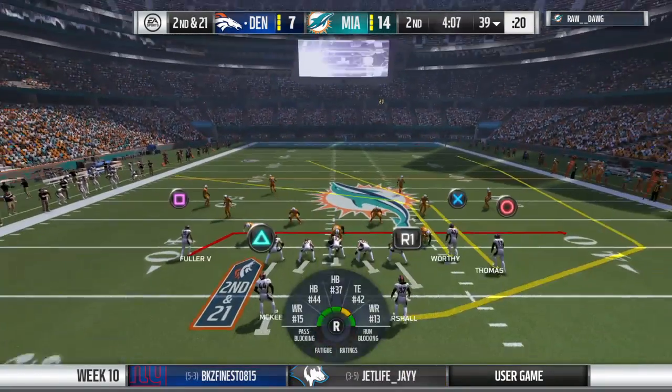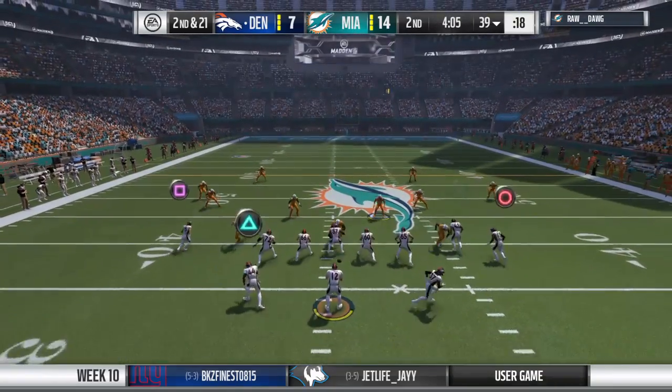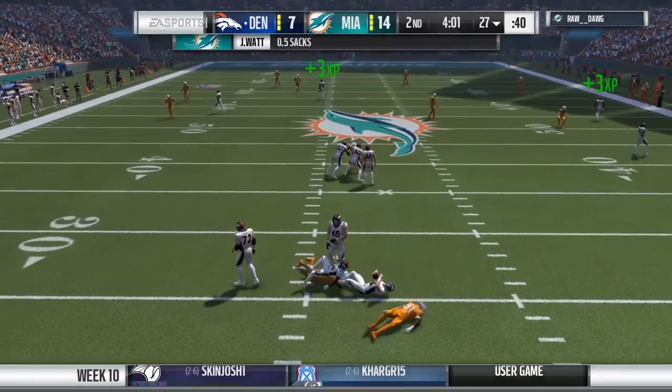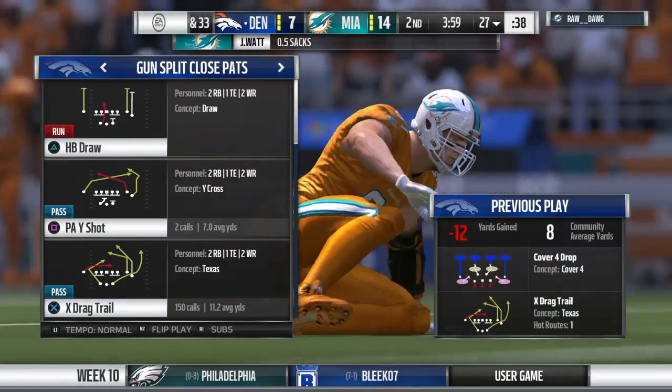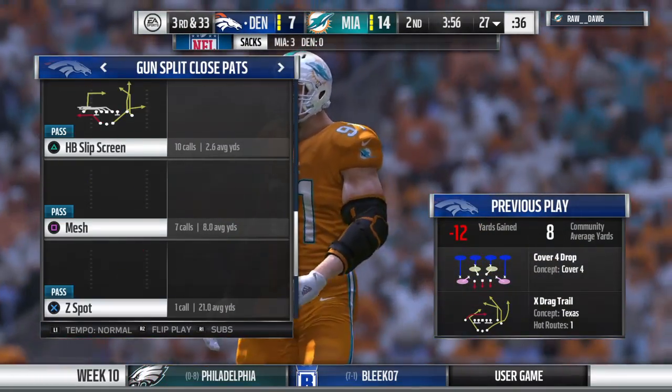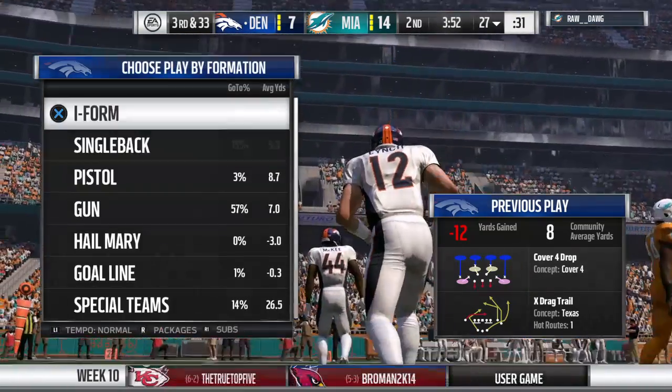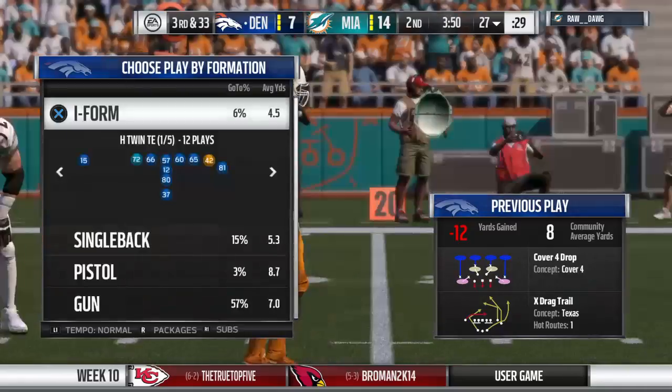And no press coverage here. They are backing off in the secondary. Here's Lynch. Under pressure, they got him again. J.J. Watt in there for a milestone sack, number 150 in his great career as he continues to climb the all-time leaderboard.